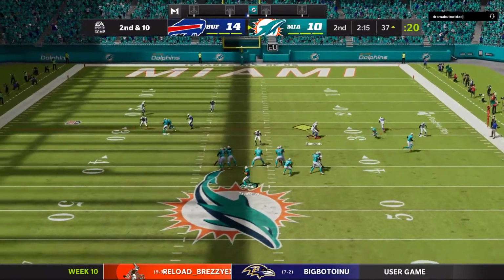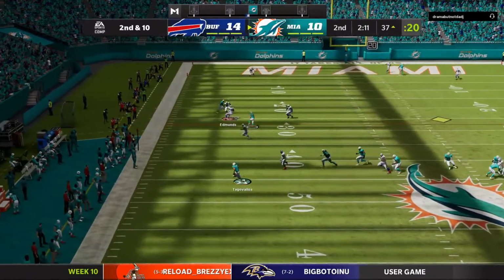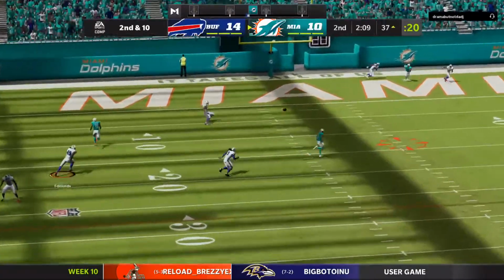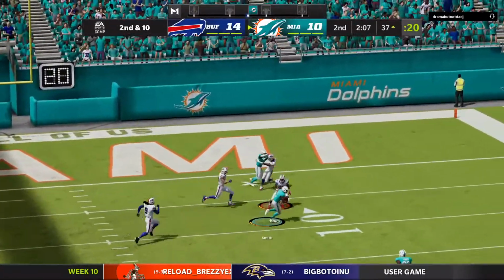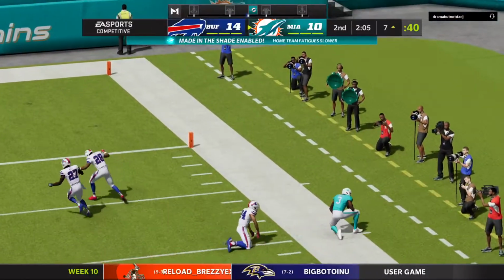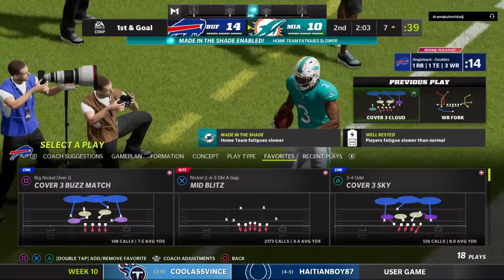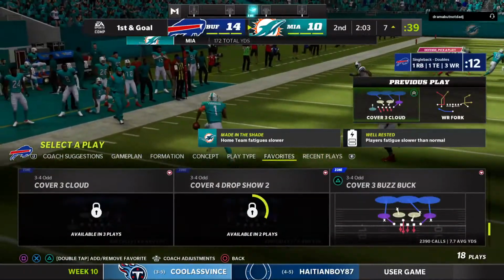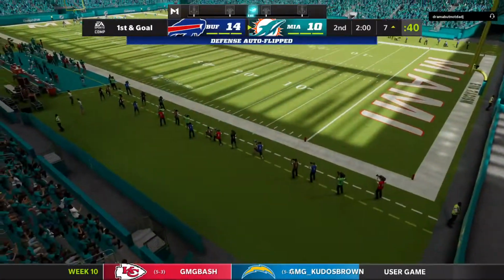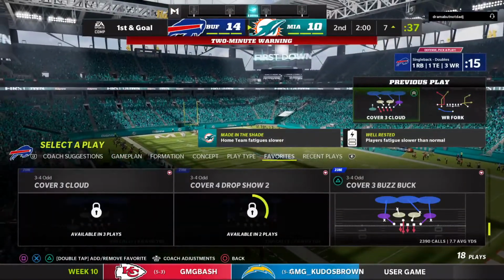Tua going to throw. Buying time to his left. Oh, he's got a man wide open, complete. And finally down he goes as they work it inside the 10 to the 7. That one goes for 30 yards. So it's 1st and goal and a great opportunity to get that lead back before the break.